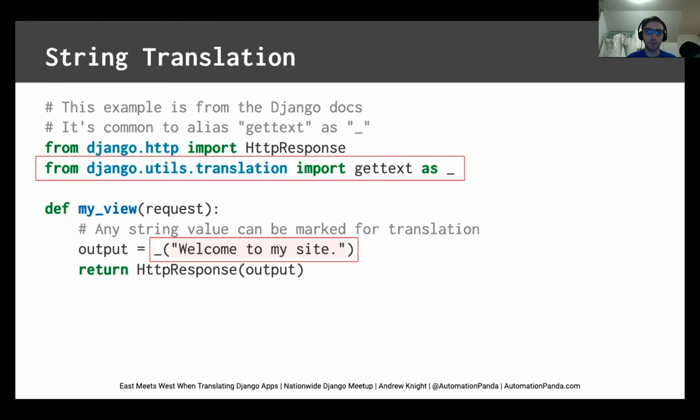So here's a basic example where we have, let's just say, a view function that's returning an HTTP response. From the django.utils.translation package, we want to import a function called gettext. It's very, very common practice to import that with an alias of the underscore, because it's much easier to type underscore a bajillion times than to type gettext a billion times. And so all we do, as you can see here in the red boxes, is wrap that string, "Welcome to my site." When you call the gettext function, it will do an immediate evaluation and translation wherever that is called, and then it will return a string that is translated. So output is now a string, and that gets returned into your response. This is the basic case.